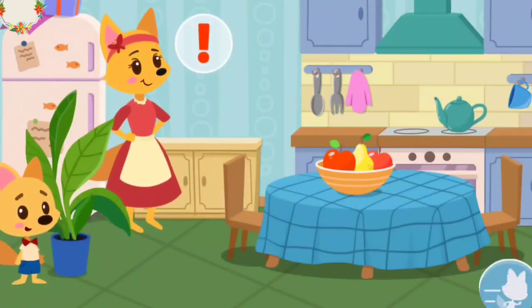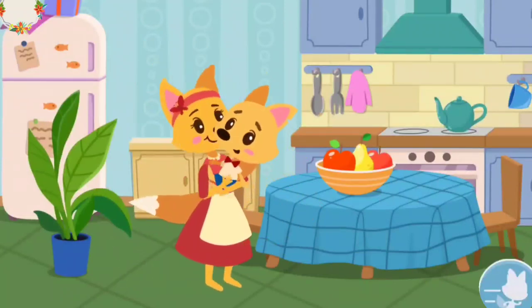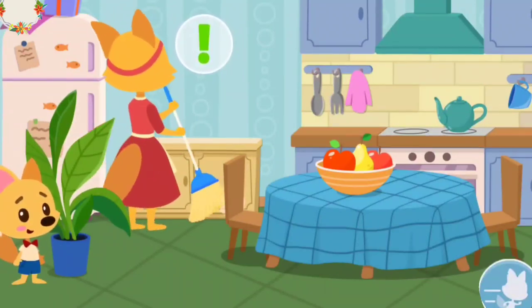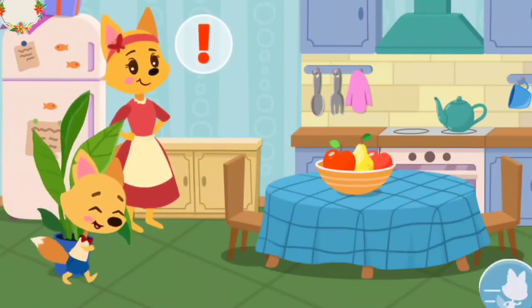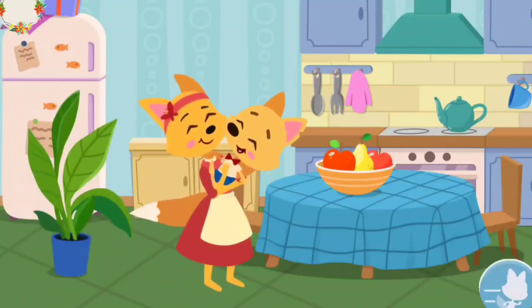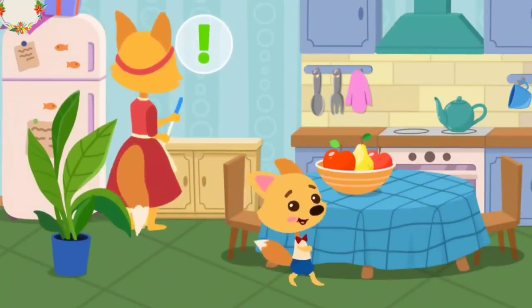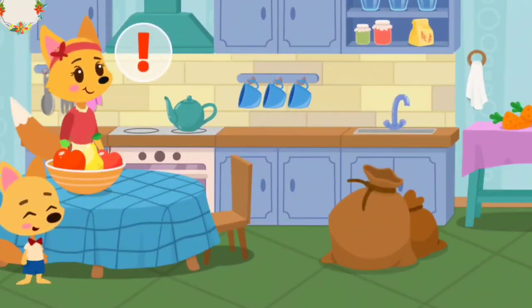Not much left. Oh, how it tickles! Let's try to get to the cookies once more. Whew! She didn't notice.